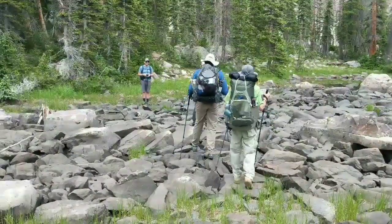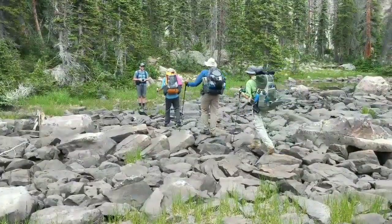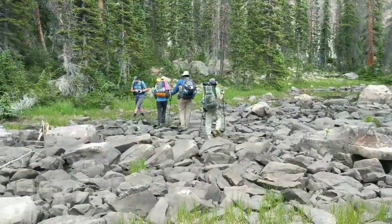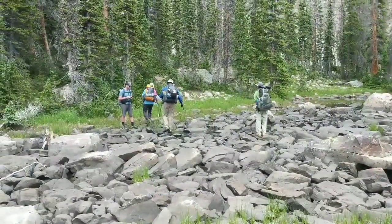So remember, guys, when you think it's all fun and games out here in the mountains, it's not always like this. Sometimes we gotta hike through lots of stuff that you don't wanna hike through. Big boulder fields like this, sometimes it's a lot of work, but it's always well worth it.